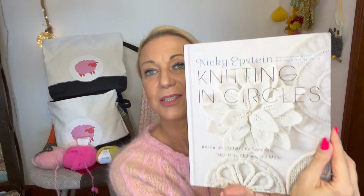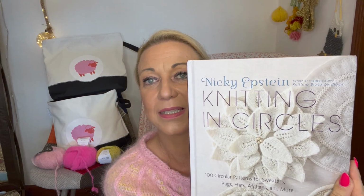Yes, I'm very, very happy to have it as ideas and for doing something for yourself. You don't always need to do it for somebody or from somebody. By the same writer, Nicki Epstein, I also ordered a book, Knitting in Circles. So another one was knitting in squares and blocks, and this is knitting in circles.